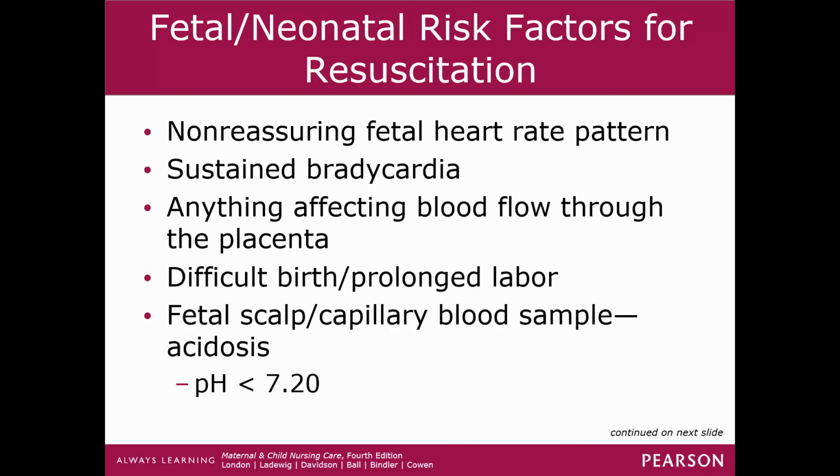We can do a fetal scalp pH. They don't do these routinely. I actually have never worked anywhere that does these, okay? Fetal scalps. Actually, I can't say that. We did these back in the day, but these are not helpful. These are not as helpful as we wanted them to be.